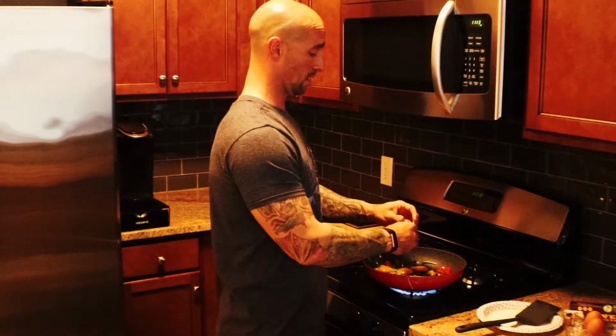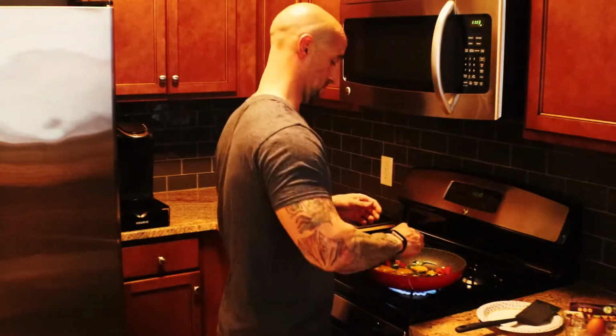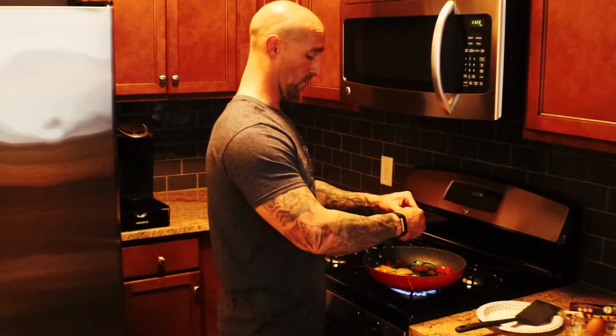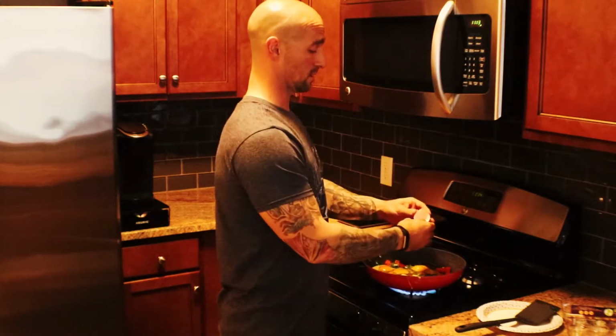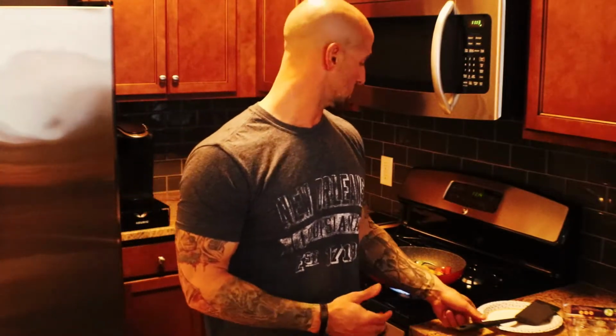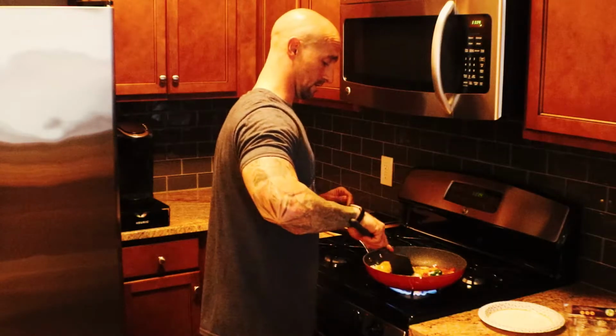And I'll let this cook up just for 30 seconds when I'm done with the eggs before I throw my egg whites in. Egg whites are what's going to get stuck to the sides of the pan. Egg whites are also what burns easily, however you want to say it. So I'll scramble that up, mix this all together.